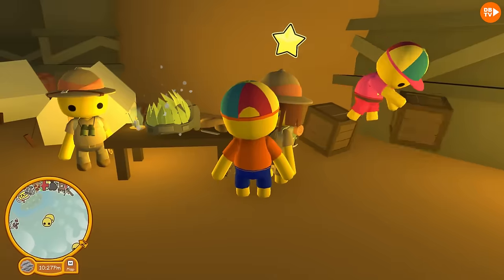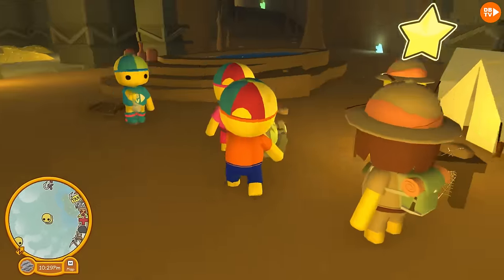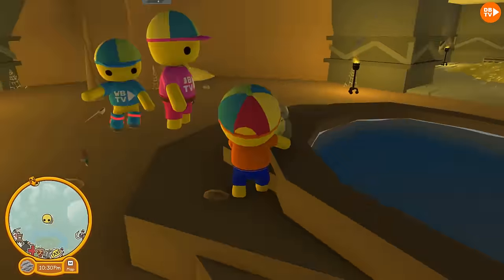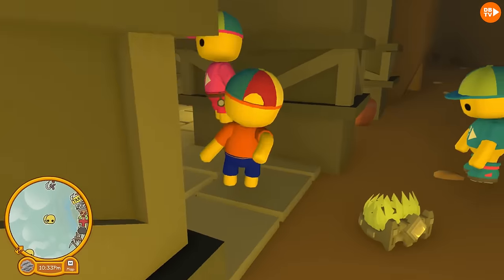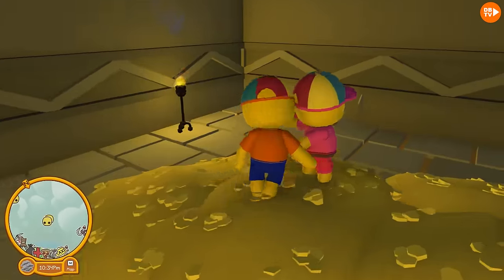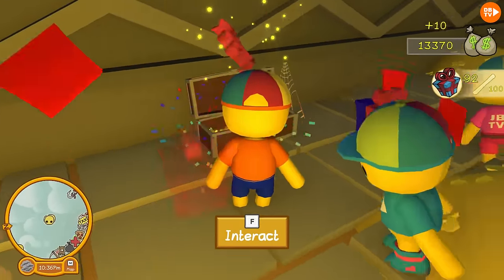What? Wait, guys. Wait, there's a hat! Wait, guys, there's a hat here. What? Whoa! Wait, he's bald. Wait, I thought the boy archaeologist is bald. Yeah, boy. Wait, what's that over there? Wait, guys, there's a chest. Oh, let me go. There's two presents!